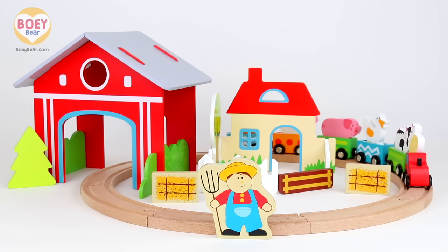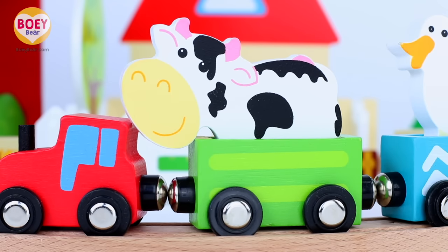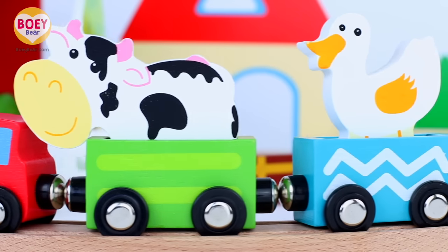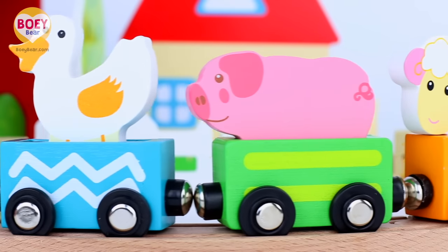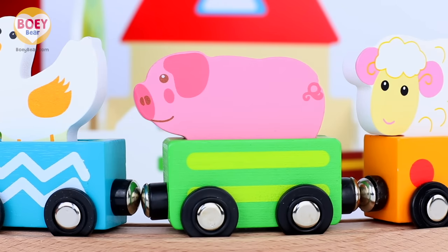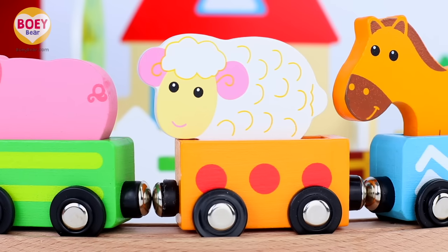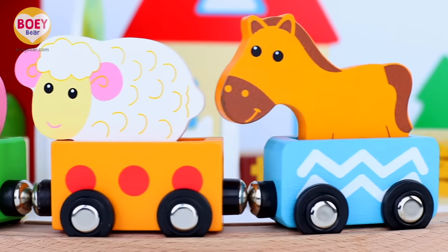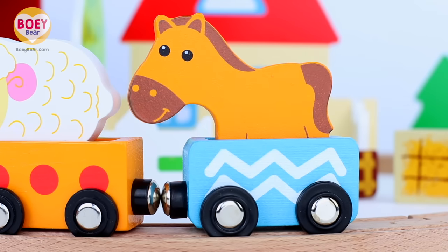Now it's your turn at home. Can you say the animal names? What's this one? Cow. Duck. Pig. Sheep. Horse. Well done.